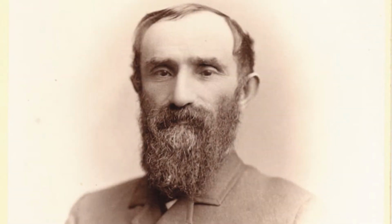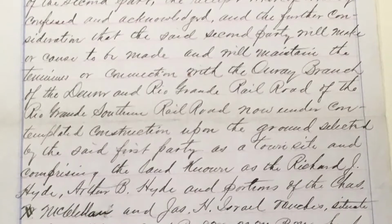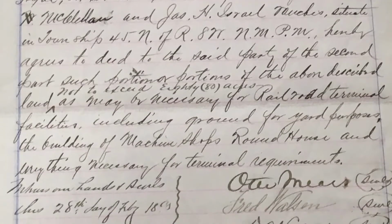After the failure of the Silverton Railroad, Otto Mears and investors founded the Rio Grande Southern Railroad. The railroad was dependent on its connections with the Denver and Rio Grande, where they met at Ridgeway and Durango. At Durango and Ridgeway, they shared rail yards and depot buildings. The Rio Grande Southern was the other railroad, and it connected Durango with Ridgeway.